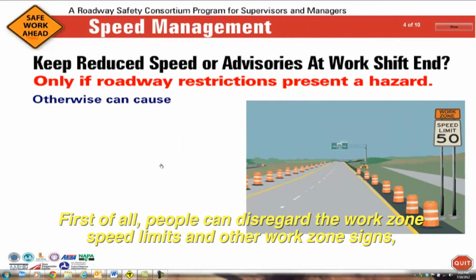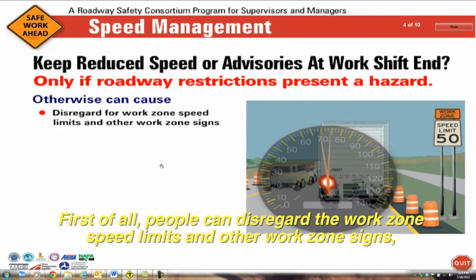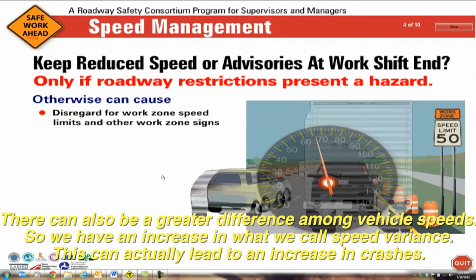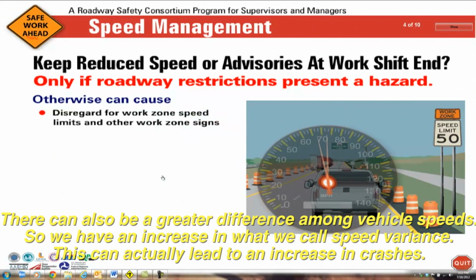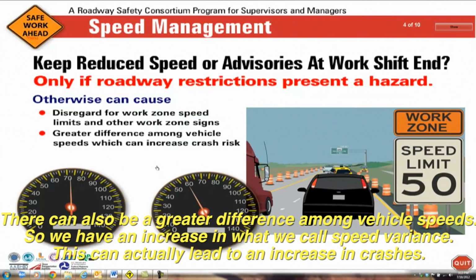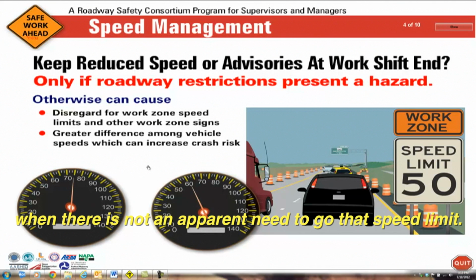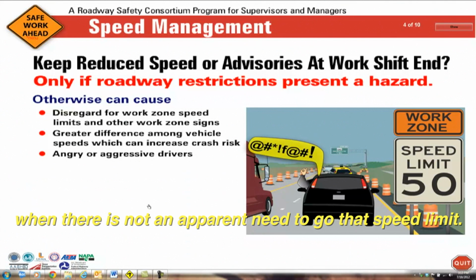First of all, people can disregard the work zone speed limit and other work zone signs, which we would like them to trust so that they know when they see them in the future, they need to obey them. There can also be a greater difference among vehicle speeds, so we have an increase in what we call speed variance. This can actually lead to an increase in crashes. We also sometimes get angry or aggressive drivers because we get negative opinions about why they're having to slow down when there's not an apparent need to go that speed limit.